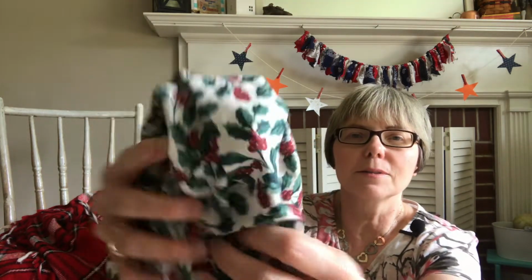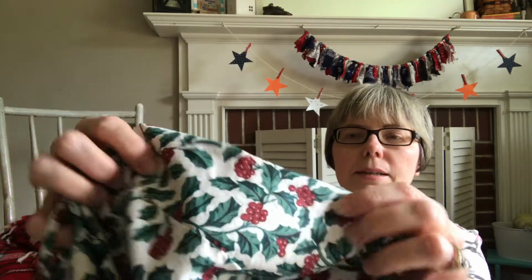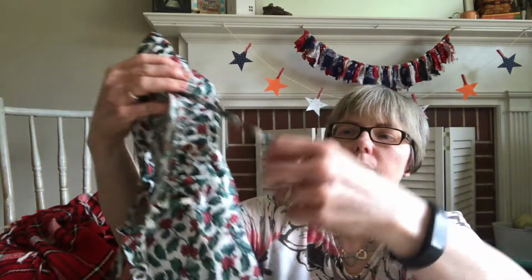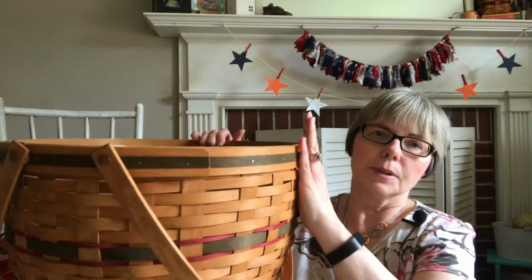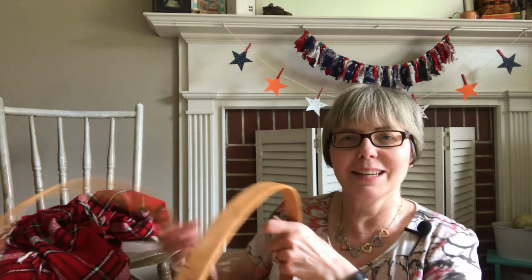I don't have it displayed now because it's not Christmas, but it has this lovely print. I think it's berries, holly berries maybe, and it has the ties, and that will fit around the tie over the top of the basket and fold over the edge. And I will probably display this all year, but especially at Christmas time. So I'm super excited about that.